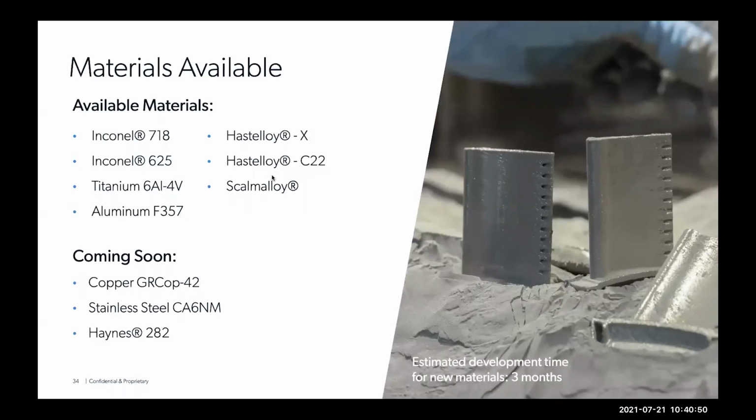And then one final question that we often get is what materials you have available. So in terms of high temperature alloys, we have Inconel 718, Inconel 625, and Hastelloy X. Hastelloy C22 has excellent anti-corrosion properties for certain applications with some pretty corrosive chemicals. We also have Ti-64, titanium 64, and then also for aluminums, we have F357 aluminum, very similar to A356 aluminum, which has been used in industry quite frequently for decades.